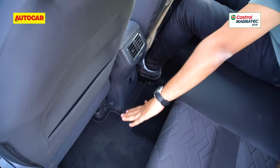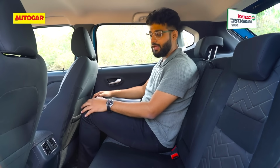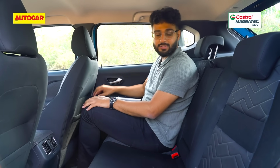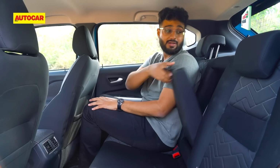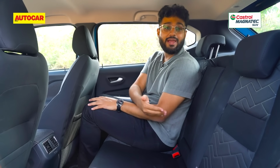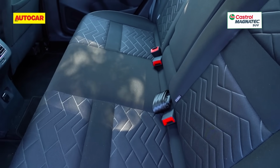You have some space under the seats for your feet as well. And if you see, the floor is nice and flat, which means 3 abreast will not be an issue either. You also have rear AC vents, which is a big touch and a big plus over the Fronx. And you also get a center armrest as well with 2 cup holders and some space for your phone. However, the center passenger will not have an individual headrest and will only have to do with a lap belt, not a proper 3-point seat belt.